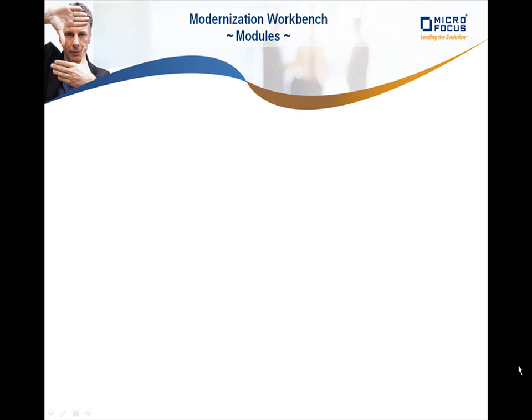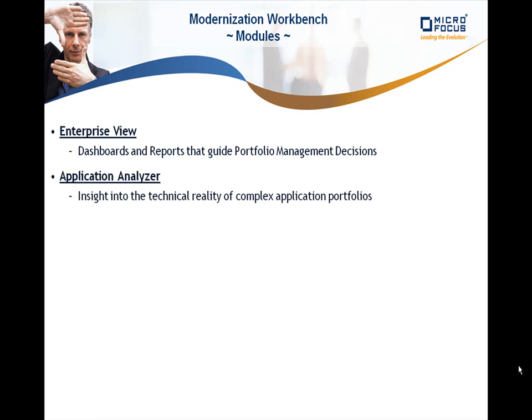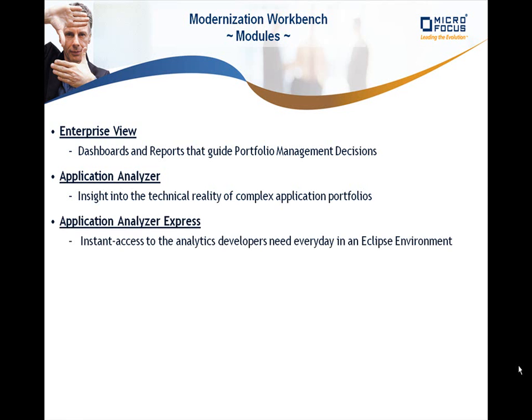Now let's review the 5 modules that make up the Modernization Workbench. Enterprise View is the application portfolio management module of the Workbench suite that provides you with high-level dashboards and reports that can guide you in making your portfolio management decisions. Application Analyzer is the module that provides you with that deep technical insight into your applications. Analyzer Express provides the day-to-day developers with immediate access to much of the same analytics provided by Application Analyzer, but in an Eclipse environment.